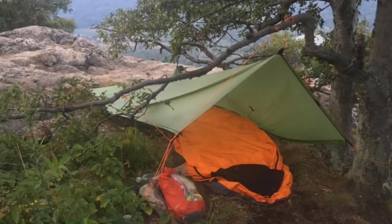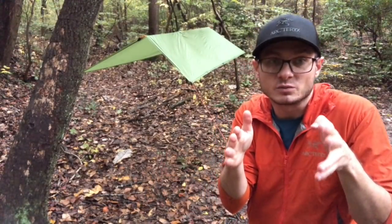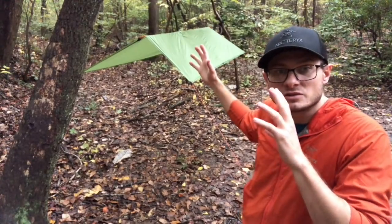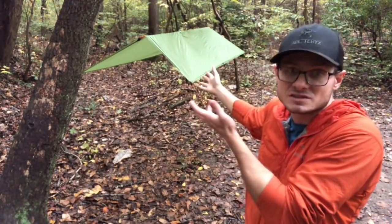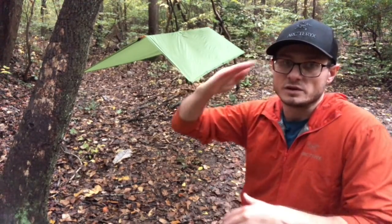I rarely, if ever, do that, okay? But this is just to show you the smallest amount of coverage you get, really. That's really the worst coverage you're gonna get. So I'm gonna show you something that I don't really use because it's bad coverage, and show you that you still get a lot of coverage. And you can only get better coverage with a lean-to.